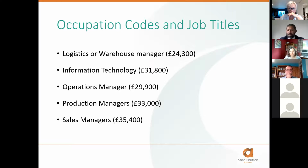So it's a classic example where, for a particular occupation code, the salary requirement is lower, but if you were looking to bring in a logistics or warehouse manager, the minimum salary you'd have to pay them would be 25,600. And you've got some higher ones in cases there. So say, for example, a sales manager or business development manager, the minimum salary you'd be looking to pay them is 35,400 rather than the 25,600.